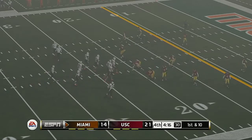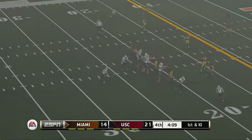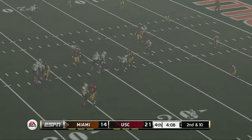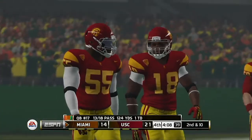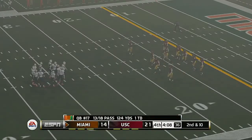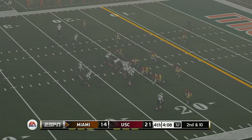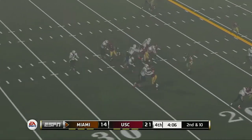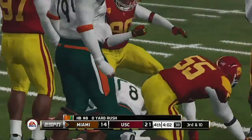First and 10. Ball on the 21-yard line. Incomplete, knocked away. That was a nice play. Anything you can do without being penalized to prevent the offense from moving forward is always a plus. Here's play number 10 on the drive. They'll take it inside, but the defense is ready.